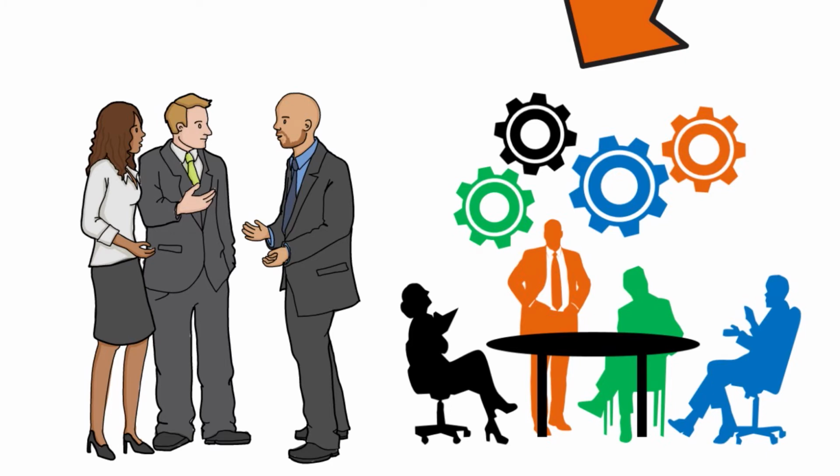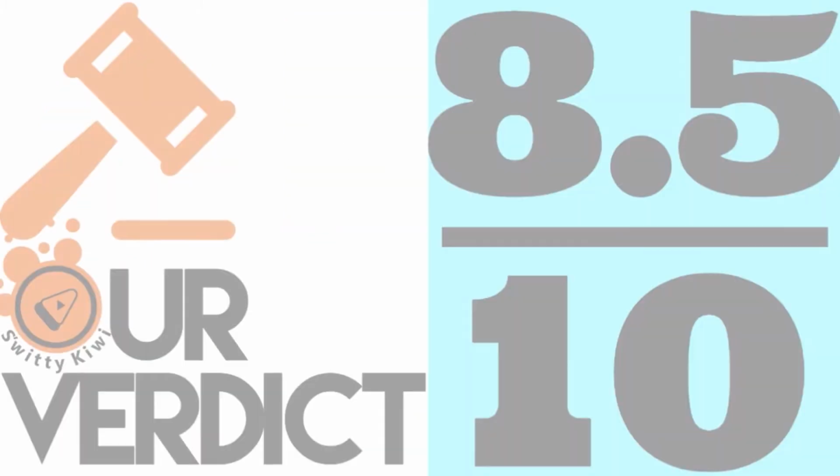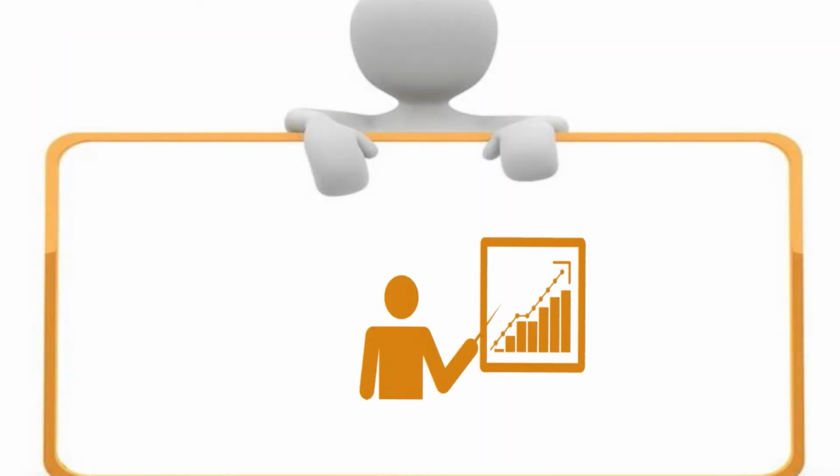Number 9, we have Camel, or the Camelizer. Our score, 8.5 over 10. Now, this is a price tracker that makes sure that you're getting the best deal. You don't need an account to track your desirable products' prices. But you do if you wish to get alerts. In addition, if you create a wish list in your Amazon account, the Camel can watch the price history for all the items that you have not purchased yet, helping you decide when to buy.